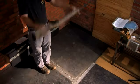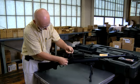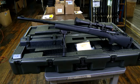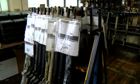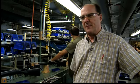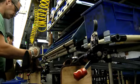Drop testing is done to make sure that the firearm doesn't break, parts don't come loose, and to check that the gun does not fire unexpectedly. It's our goal to meet the customer's expectation and produce the safest possible product and one that will function to his expectations. Safety's always been top priority, and it's very important for, again, our end users.